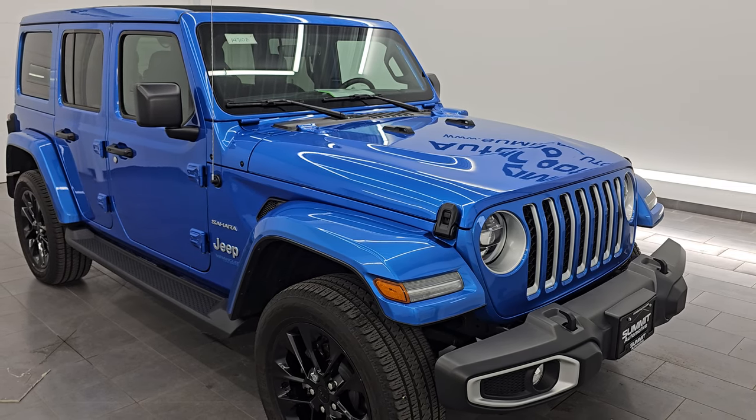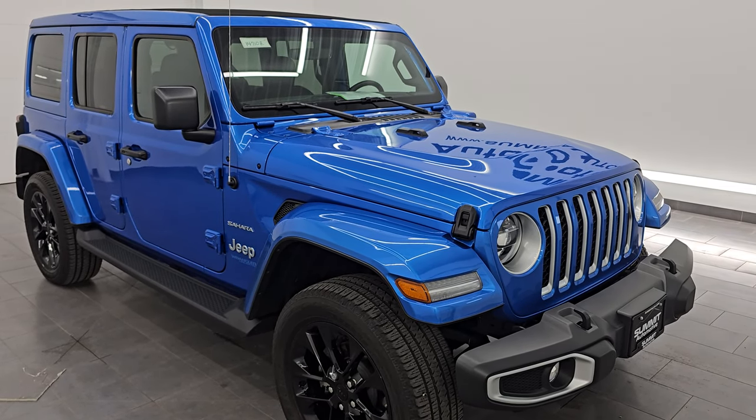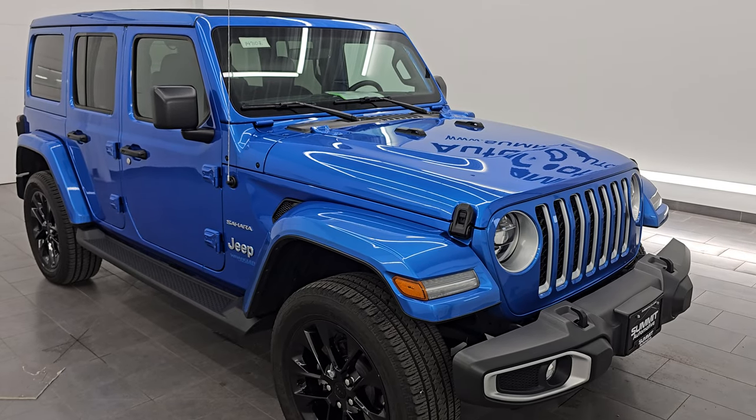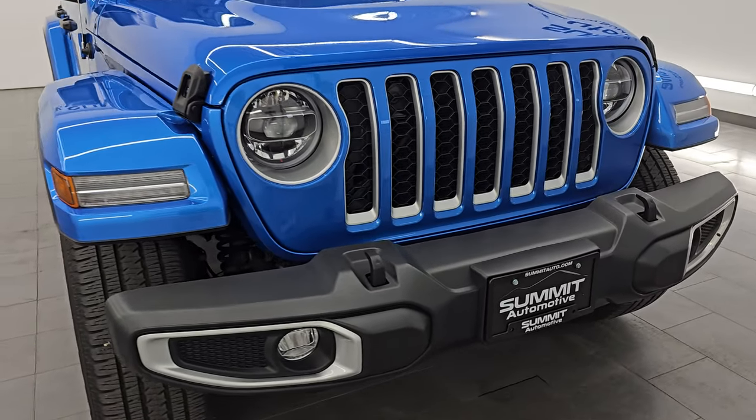This Jeep has been fully safety inspected by our service shop, has a fresh oil and filter change. All the fluids have been checked and topped off. It is 100% ready to go. This is a one owner, clean title history, clean Carfax out of Michigan.